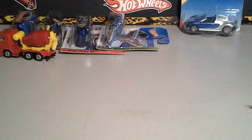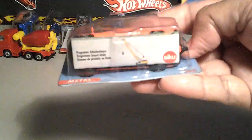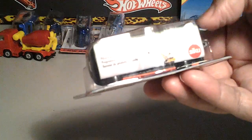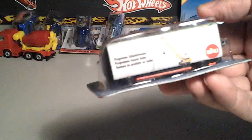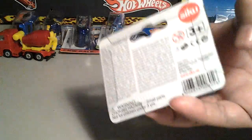And I got another Siku here. This is like an ambulance, I guess. I'm not sure what that is, but pretty cool. Heavy. Also has some kind of paperwork there. I think I am going to bust this one open, but I'll probably do it off camera. Yeah, that's nice.